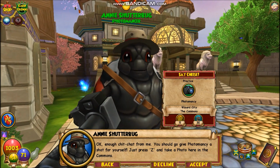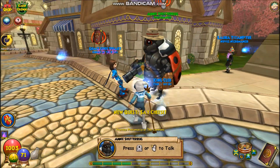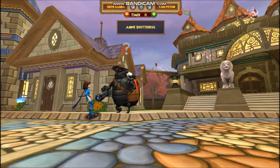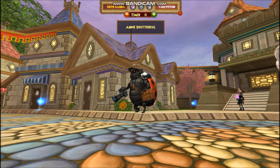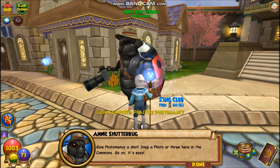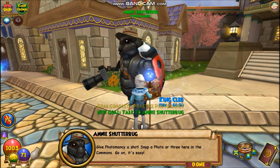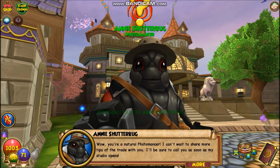Okay, enough chit-chat from me. You should go give Photomancy a shot for yourself. Just press Z and take a photo here in the comments. Give Photomancy a shot. Snap a photo, or three, here in the comments. Go on, it's easy. Wow, you're a natural photomancer.